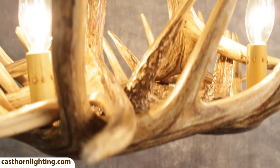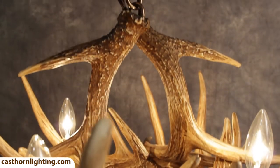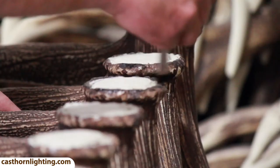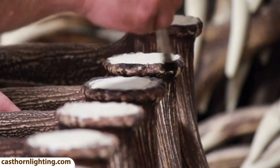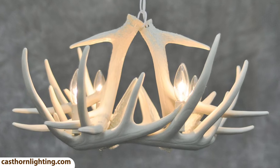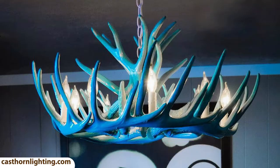The first option is the all-natural chandelier with all-natural candle sleeves. This product is unique and has been individually hand-finished to have an authentic look. The second option is the white chandelier with white candle sleeves. This is the perfect choice if you want a chic look.